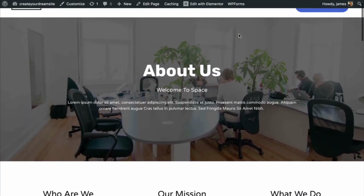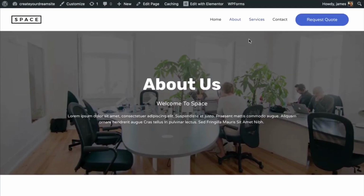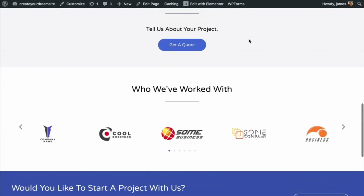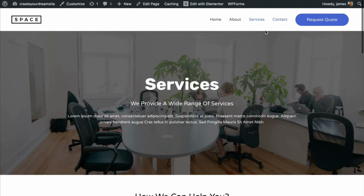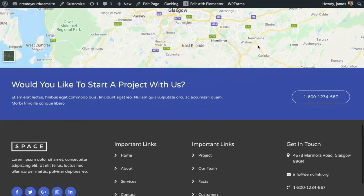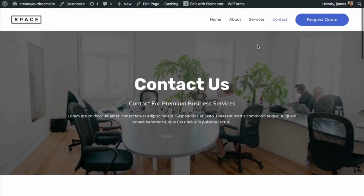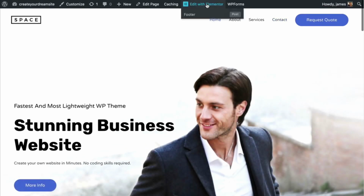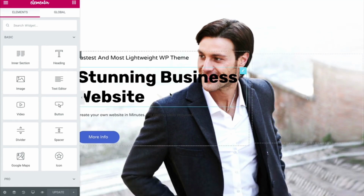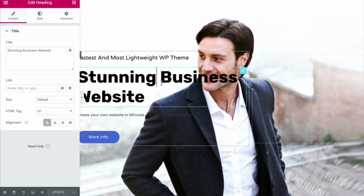So once you've got the starter site installed, you can now go to the final step, which is customizing the content. So to edit any bit of the site, you just have to go to that page and click Edit with Elementor. So let's say that you want to edit the home page. You just simply click Home, and then click Edit with Elementor. And now we'll go into editing this section. So let's say you want to change the text here.